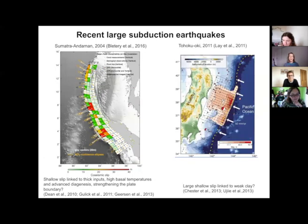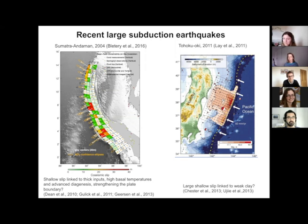So these two earthquakes that I mentioned that have happened in relatively recent times, this just shows you a bit more information about the evidence for shallower slip. On the left, we've got the Sumatra Andaman 2004 event, and there were various different slip models generated following the earthquake, not surprisingly, from seismological and geodetic data. This is just one example, but it shows that the areas of high slip are in red and orange. And it shows that there's quite a number of patches in the outermost part of the subduction zone that seem to have high slip.